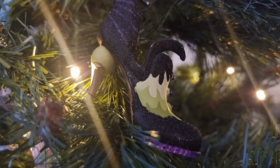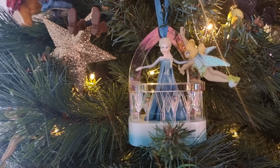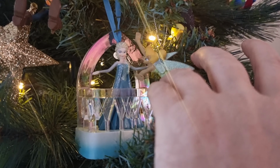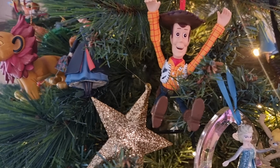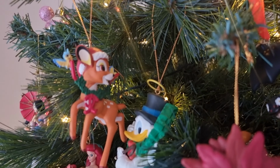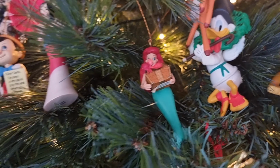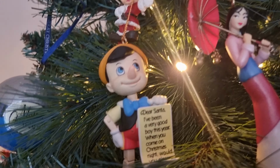Is that the Wicked Slipper or is it the Angelina Jolie one? They're two separate ones. And that one sings Let It Go. Another Woody. Mary Poppins. Lion King. Disney characters, Bambi, Scrooge McDuck, Little Mermaid. There's another one of them ones again, so maybe it's not. I don't know who that is. No, that is Pinocchio. Some more up here.